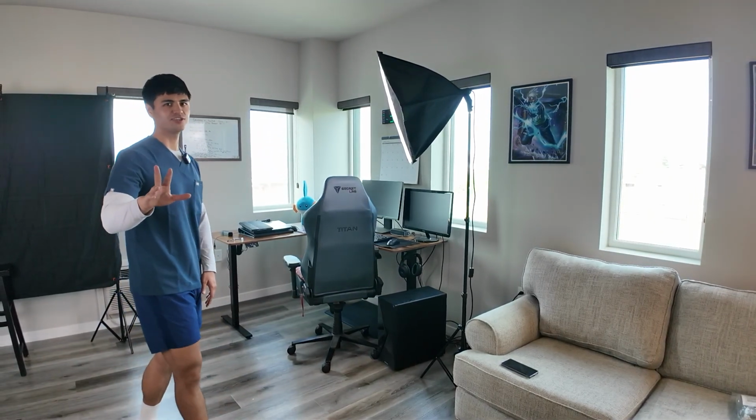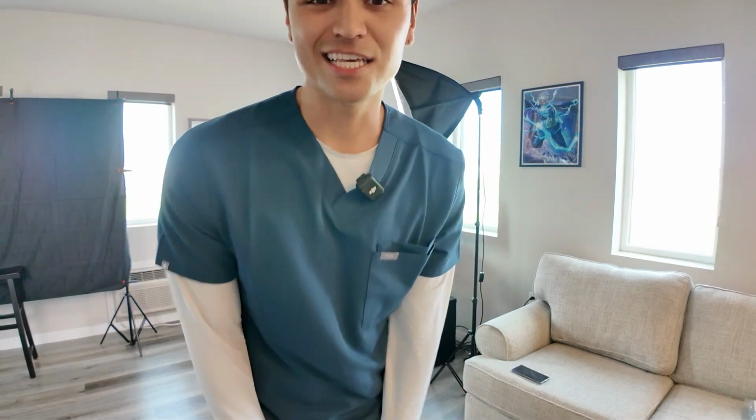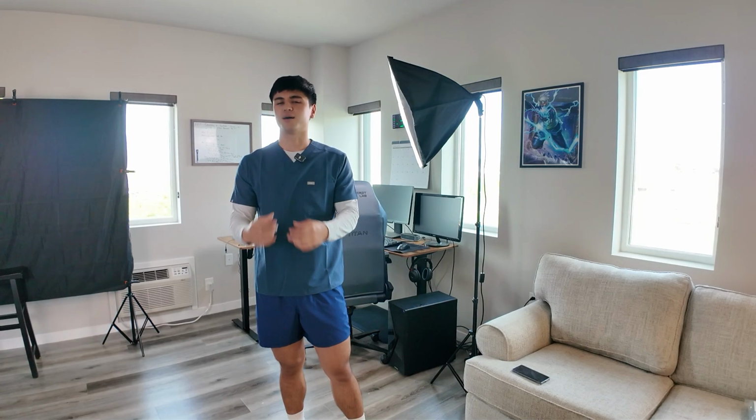But actually, before I show you the desk setup, there are some of these artworks on the wall that I kind of want to show you guys because I'm a huge nerd also. What's up with the fit? I just be wearing a scrub top just so it looks somewhat professional when I'm talking to you guys. But outside of that, I'm wearing shorts. So yeah, let's show you guys some of these artwork pieces that I have on the wall here.